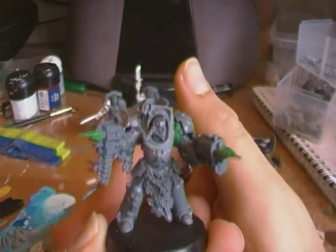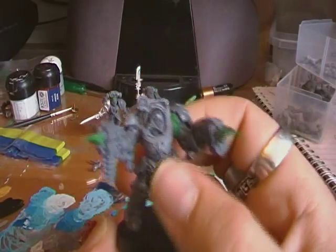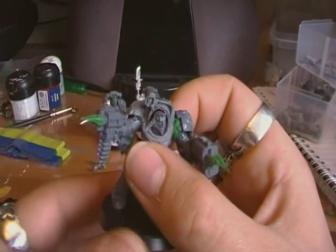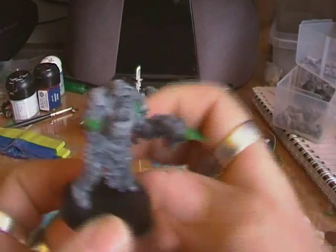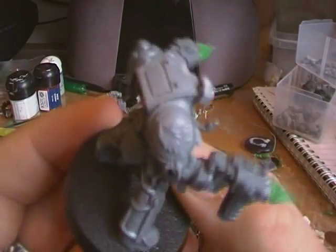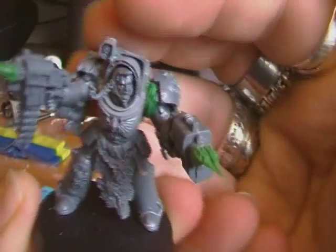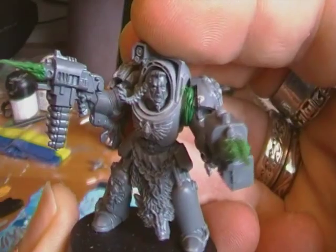Now, one thing that I found about the Forge World ones that are really nice, the bodies for the Terminators are slightly slimmer. So it accentuates the arms, makes the arms look really big and chunky. So yeah, here he is. He's got one of the Forge World shoulder pads on, which looks absolutely fantastic. He's got his angry Space Wolf face on there. Like, I'm going to shoot you!